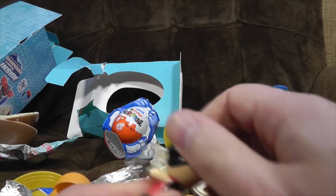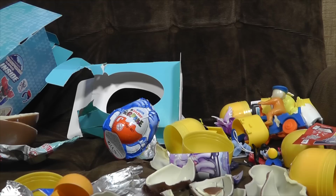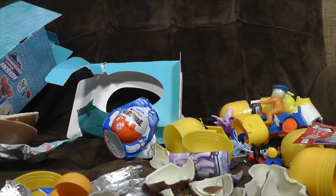Why have they got this giant thing in the back? Why are they going... They're rubbish. Rubbish. Hate it. Violently hate it. A pox on you all, Kinder. I've gone through the whole lot of stuff here and there's been nothing particularly good. Oh, well, at least the chocolate is nice.